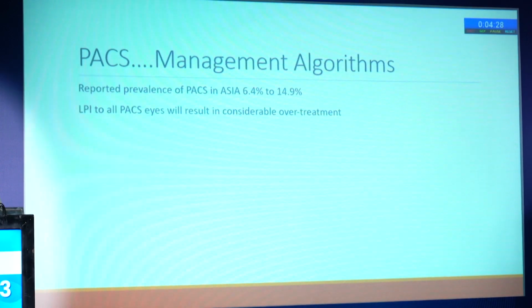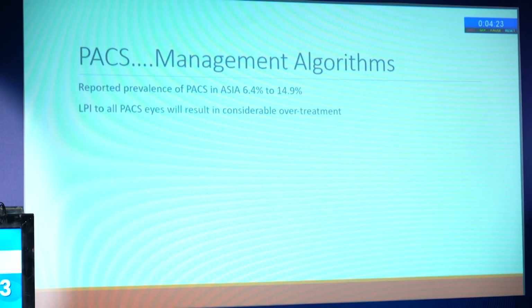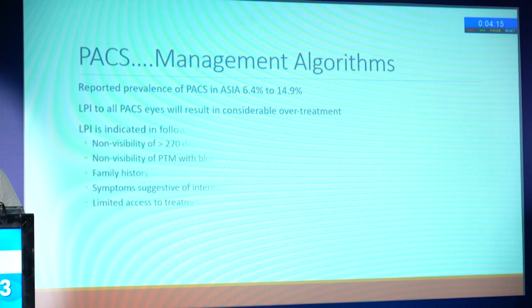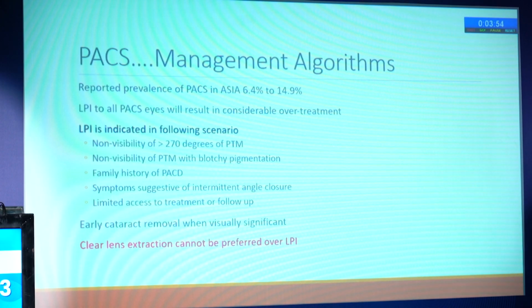For the primary angle closure suspect, the management algorithms are that we need to understand the reported prevalence in Asia is around 6.4 to 14.9%. So if we do LPI to all patients, it will result in considerable overtreatment. So it is indicated in the following scenarios where there is non-visibility of more than 270 degrees of posterior meshwork, with or without blotchy pigmentation, family history of angle closure disease, symptoms suggestive of intermittent angle closure, limited access to treatment follow-up, and so on. Early cataract removal when visually significant, and we need to understand that clear lens extraction cannot be preferred over LPI.